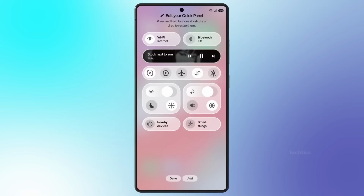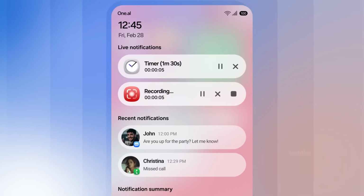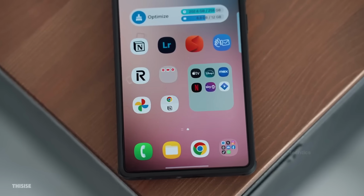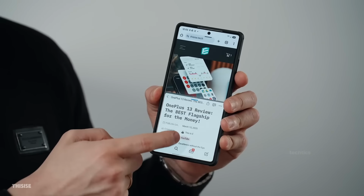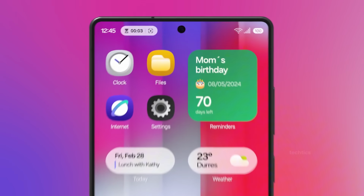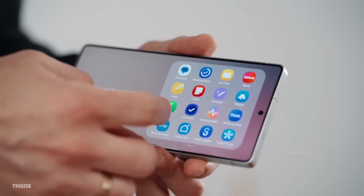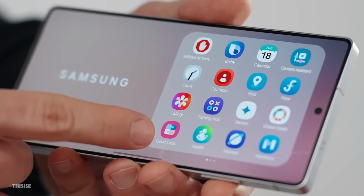And then there's the software experience. One UI hands you everything and lets you use it your way. Better animations, max customization, split screen, pop-up windows, edge panel, all that saves time and boosts productivity. And if you want to take it even further, Good Lock is there to customize every corner.